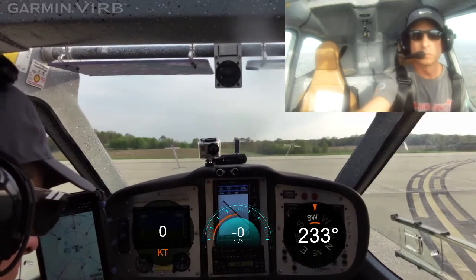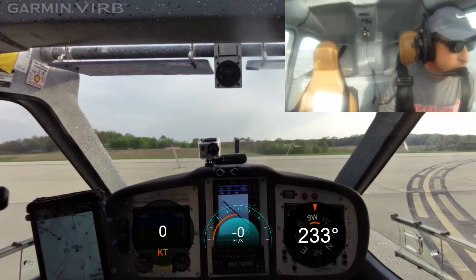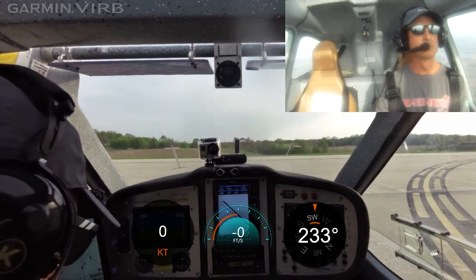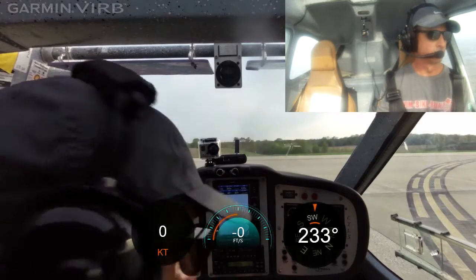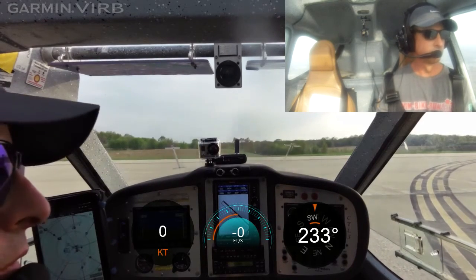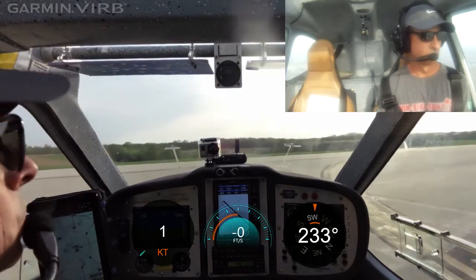Ground, 747 Juliet Delta, request taxi back to 14 and a departure to the east, please. 7 Juliet Delta, right turn, taxi runway 14, advise ready for departure. Right turn, taxi to 14, 747 Juliet Delta. Roger, flight plan.